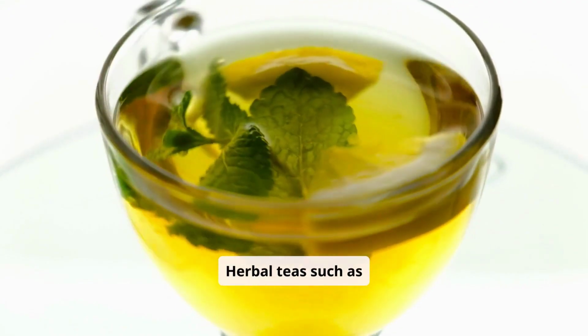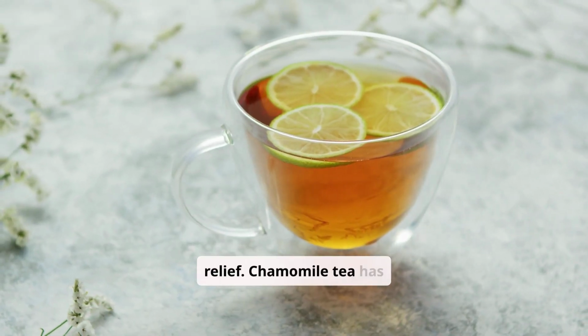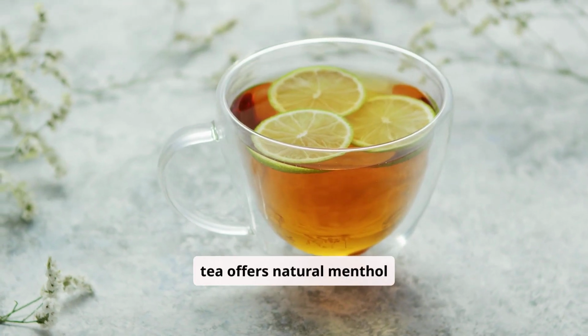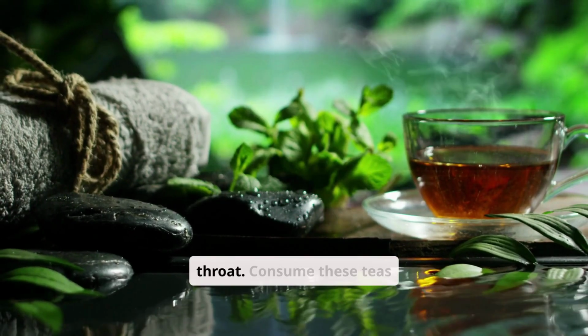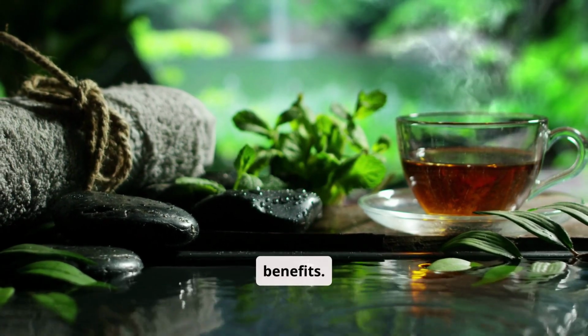Repeat several times daily. Herbal teas such as chamomile and peppermint can provide comforting relief. Chamomile tea has anti-inflammatory properties, while peppermint tea offers natural menthol to soothe the throat. Consume these teas warm and make sure to breathe in the steam for added benefits.